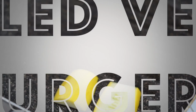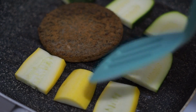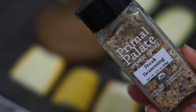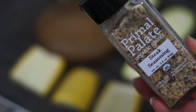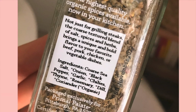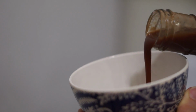So I figured a really great way to try out the steak sauce would be to make a really hearty veggie burger. I pulled out my grill pan, added a little bit of coconut oil, and then added some squash, zucchini, and a veggie burger. I thawed the veggie burger in the microwave for about 30 seconds first, and then I seasoned everything up with this steak seasoning from Primal Palette. I also got this from Thrive a few hauls ago, but you could easily recreate this at home. It's pretty much just salt, pepper, garlic powder, onion powder, rosemary, red pepper flakes, thyme, etc. But I like that it's already pre-mixed, and I put it on a bunch of stuff.